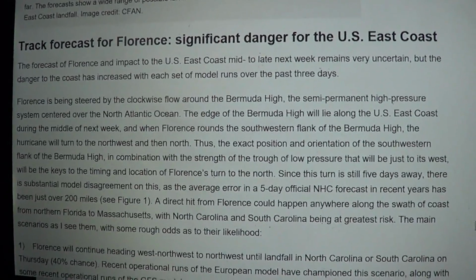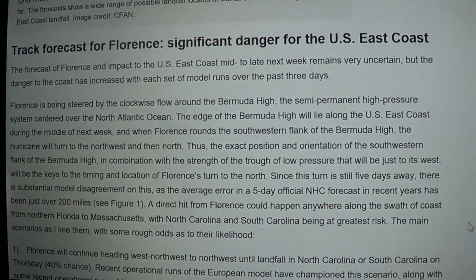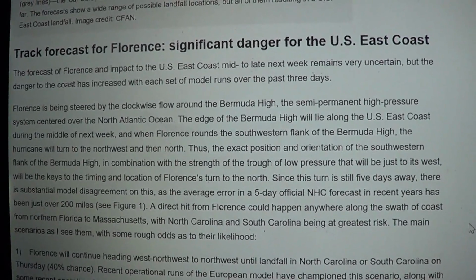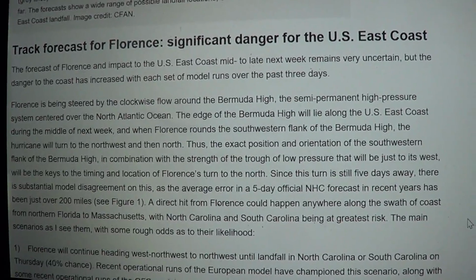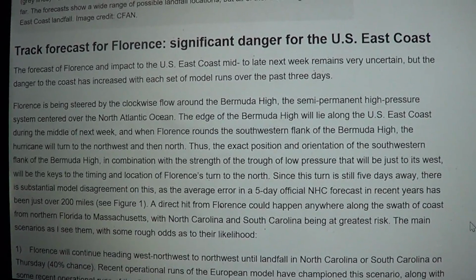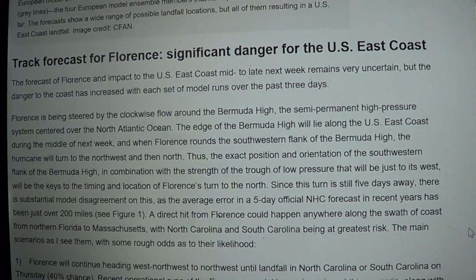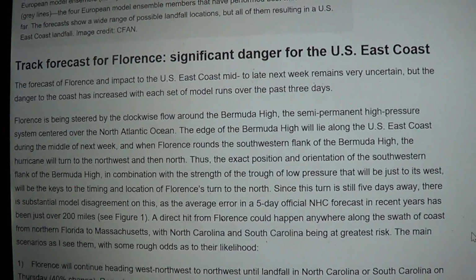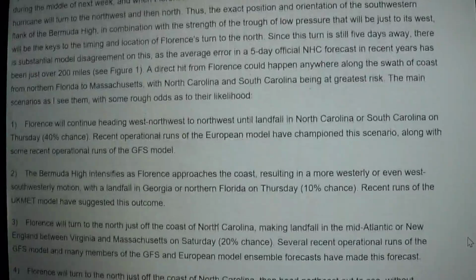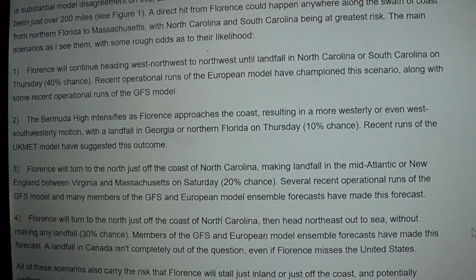Since this turn is still 5 days away, there is substantial model disagreement on this, as the average error in a 5-day official National Hurricane Center forecast in recent years has been just over 200 miles. A direct hit from Florence could happen anywhere along the swathe of coast from northern Florida to Massachusetts, with North Carolina and South Carolina being at greatest risk. The main scenarios, as I see them, with some rough odds as to their likelihood, are numbered 1 to 4.